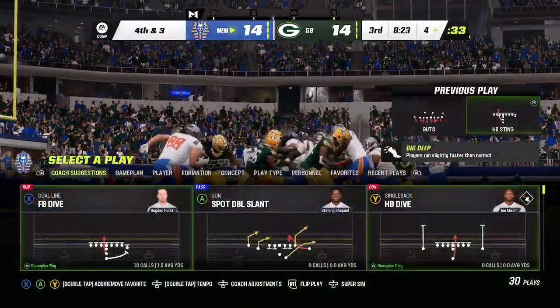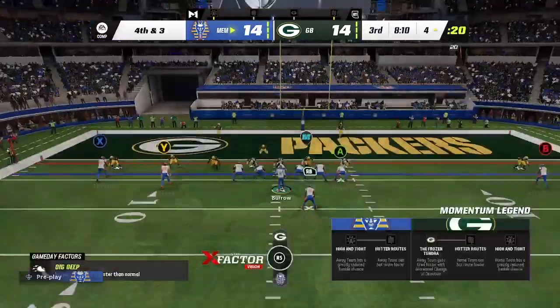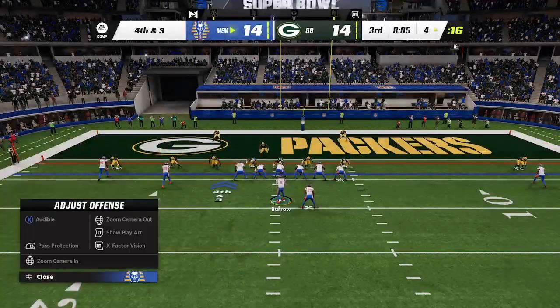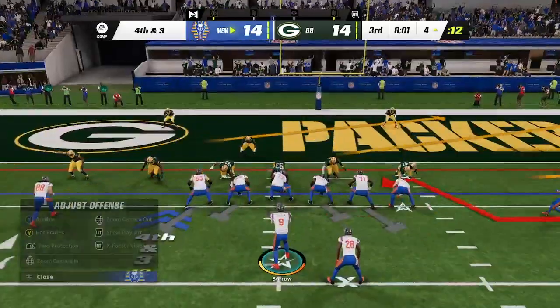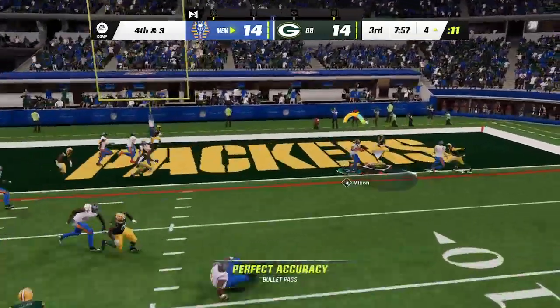I apologize in advance, partner, but the beef eaters on the interior of this D-line, you just know they were licking their chops on 3rd and short. And yes, they were rewarded with a tasty dish, stuffing that one short of a 1st down. Well, we got beef eaters licking their chops and tasty dish in one fell swoop. I did apologize in advance, didn't I? Yeah, you did.